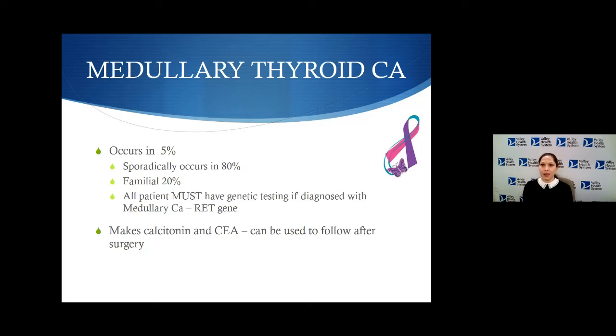So if you have a family history of someone having medullary thyroid cancer, that's definitely something you should let your physician know about. And the one most important thing to take away from this slide is if you or your family member gets diagnosed with medullary cancer, they really need to get checked for this RET gene, because that predisposes patients to have other issues in other organs, and then it can certainly be passed down. So it's important for the offspring to know about that.